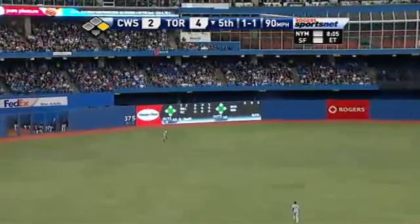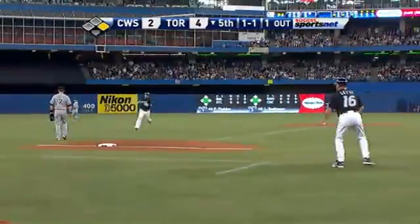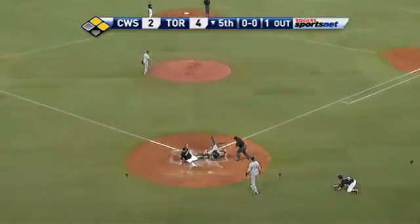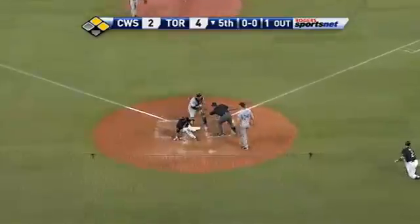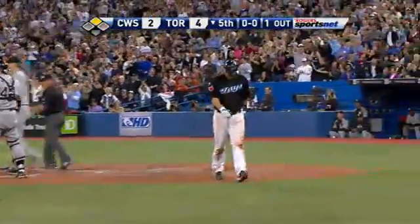Line to left field. Podsednik on the run. It's over his head and up against the wall. Rod Barajas chugging around third. He's waved home by Nick Leyva. Ramirez with the throw, and he is safe. 5-2 Toronto.